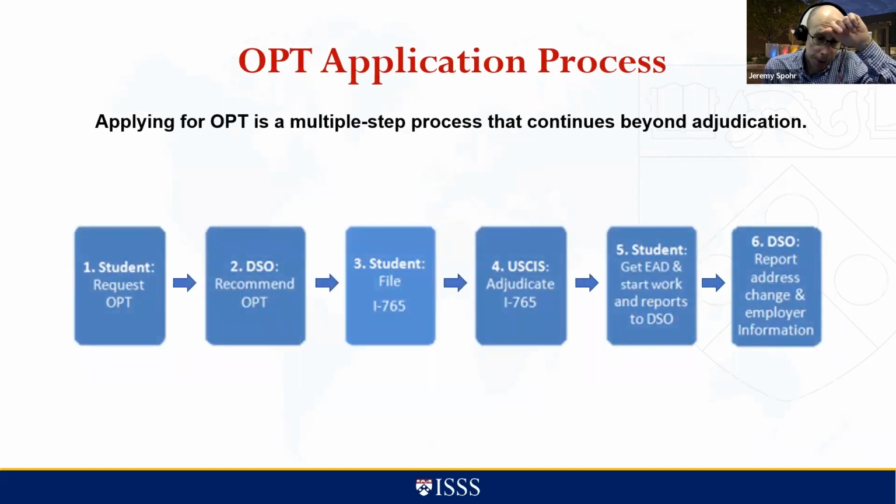There are many steps to applying for OPT. The first thing you have to do is request it in IPEN. We will enable that in a couple of weeks from now. We will open up the IPEN e-form, and you can apply for OPT using the e-form. Your academic department has to confirm that. Then your DSO, that's your ISSS advisor, will recommend OPT. They'll make you a new I-20 with the OPT dates on the second page.